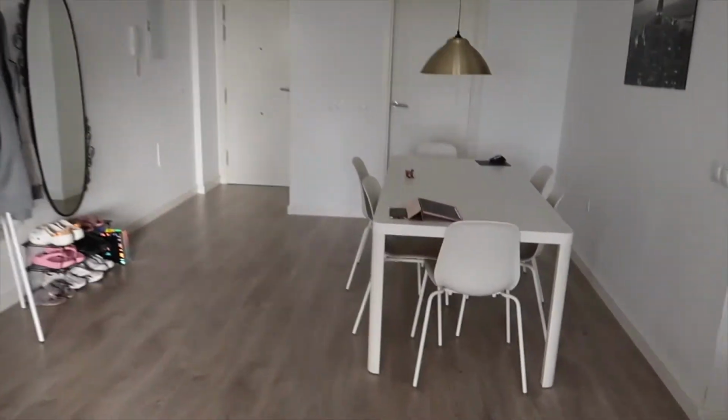Then as we go over here, this is our kitchen table, which is really big for the two of us. We don't need the big space, but it's handy because we both work from home and online on laptops, so we have plenty of space to spread out. So in through here is the kitchen.